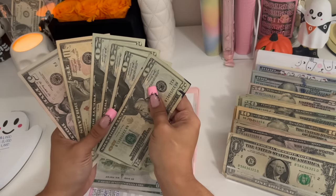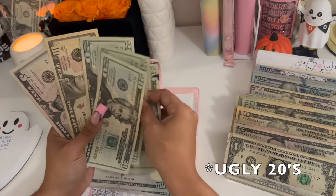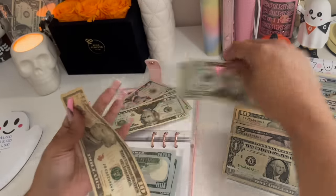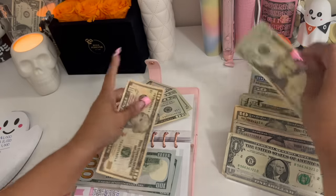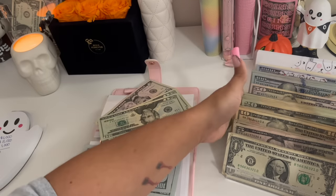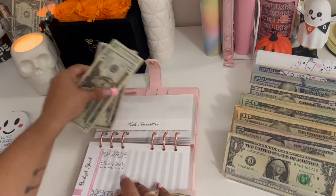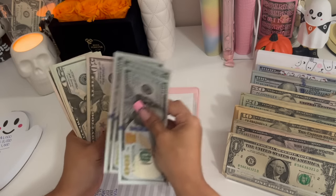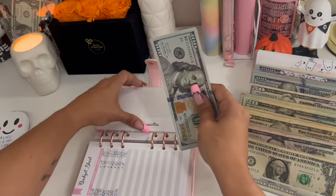So we can do 50. Let me take these ugly 50s out of here. Or you know what? Let me put those two to the back. Okay. And the 10, and we are going to give it a 50. So now we have 1, 2, 3, 350, 370, 390, 395.